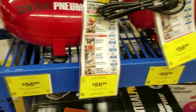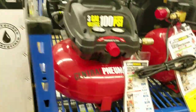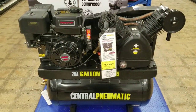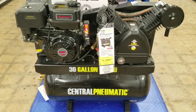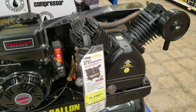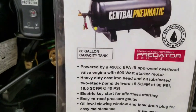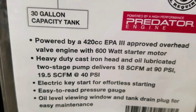Oh, look at this one, $56? That's cheap. Holy cow, look at this beast. Got a Predator engine on there. That looks a lot bigger than 30 gallon, doesn't it? Look at the size of those motors. Well, a motor and an engine. $1,200. Delivers 18 SCFM at 90, 19 SCFM at 40.